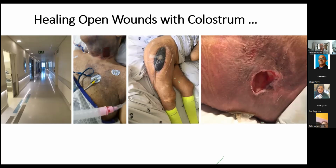This is the main thing when you're dealing with wounds, guys, is infection and sepsis. When the sepsis gets into the blood and into the body, you've got a real fight on your hands. So we don't want that. And we've seen how important colostrum is in dealing with sepsis. It plays a massive role in infection.